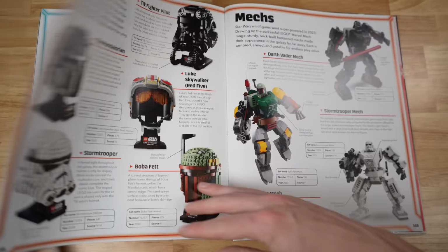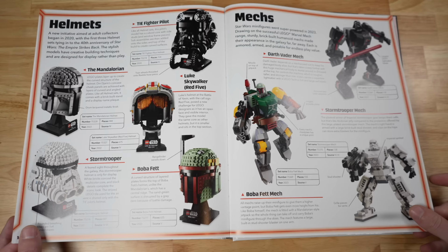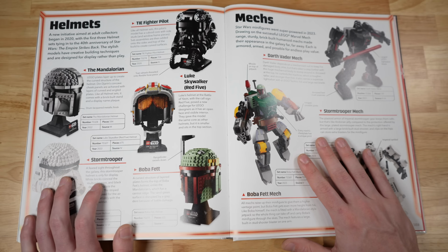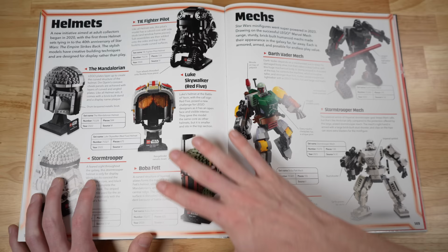Mechs and helmets getting their own pages. So they did do a little bit of work to update the book here with actually some good stuff. Again, it would be nice, right? The last book came out before helmet sets existed. It would be nice if they actually had all of the modern helmet sets in here. I don't know if I'm doing the right thing by complaining about this, but it feels like if you're doing an updated book every 5 years, whatever came out in the last 5 years should be in the book. And then you can decide what you want to take out of some of the older stuff.